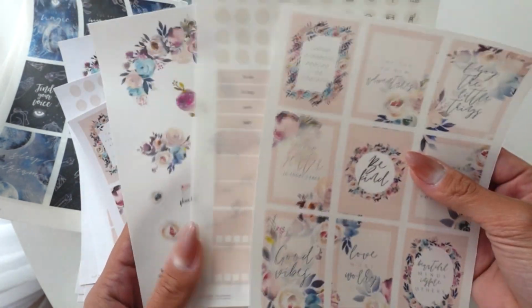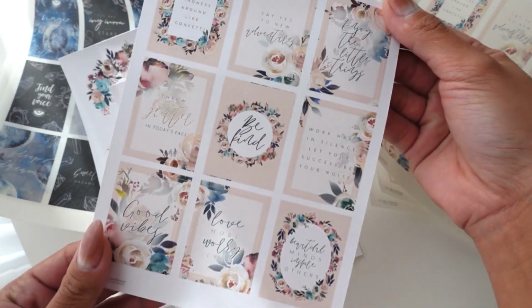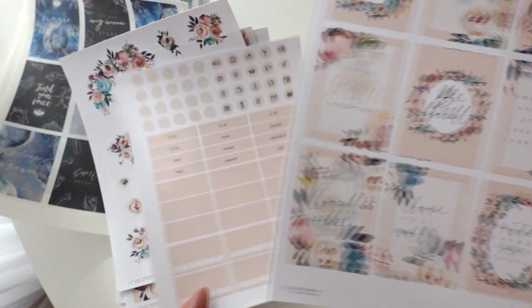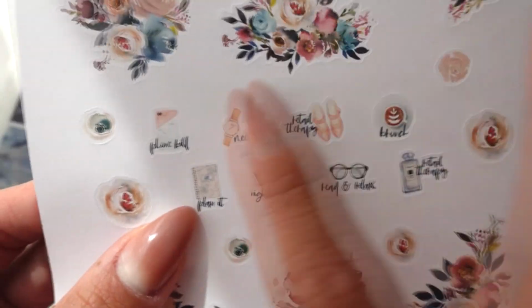You can totally write on this and it will not smear. I've done it millions of times. So here's a better look at the full boxes. Lovely quotes on this one. And then you get your functional sheets and your decos, and these I absolutely missed. Oh my goodness, I love those cute little guys.